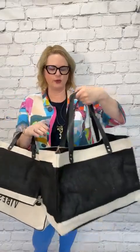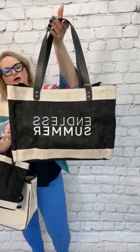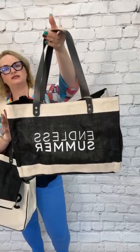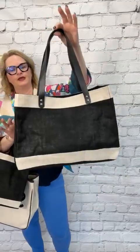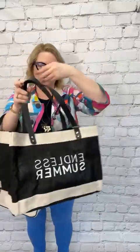Okay, so the first one is kind of a perfect farmer's market tote. This one is a new brand for us. It's called Santa Barbara Design Studio. And look how sweet. It says Endless Summer on it. It is plasticized on the inside, and it's just an open style. I do have these stuffed with plastic, but it's a really nice open style.